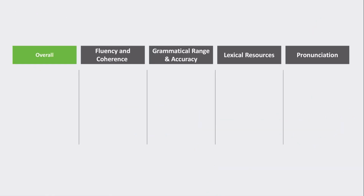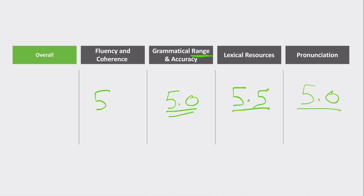So overall, in terms of pronunciation, I would give a 5.0. In terms of vocabulary, probably around a 5.5. I thought it was reasonably okay. I liked how she tried to use subsidized and accessible. Even though her pronunciation was off, it was kind of an ambitious choice. Grammar, range, and accuracy: reasonably accurate, but I want to see more range in what she's using. In terms of fluency and coherence, 5.5.